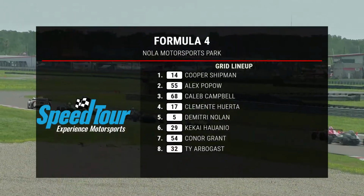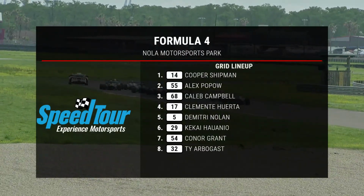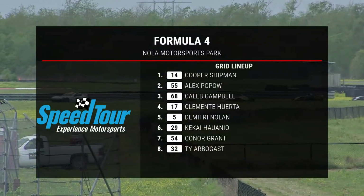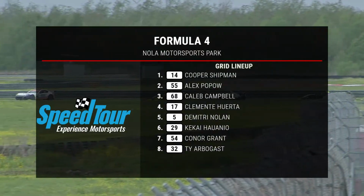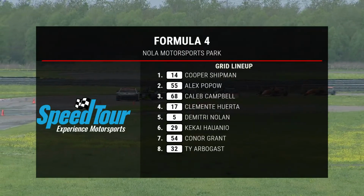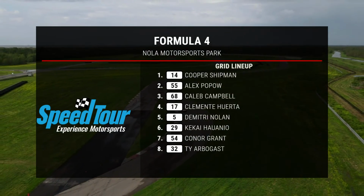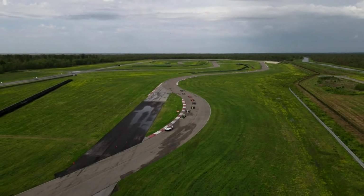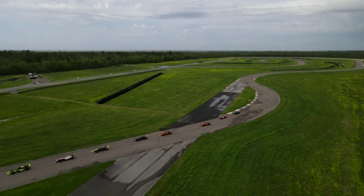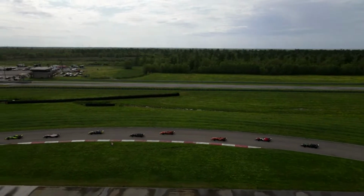Taking a look at our starting lineup, Cooper Shipman on the pole, Alex Popoff will start alongside on the 55. Two guys that should be contesting for the championship. Yeah, I raced Alex in the last round at Coda last year. He's a really good driver, so I'm excited to see how he does this race. And Keiki, he's a fast driver as well, down there in the 29 starting 6th today. Yep, certainly has the pace. A little surprised he's starting that far down. I don't know if he got a penalty or something. Yeah, I believe that was the case. So he'll charge through the field, no doubt. Not a huge field of cars, about 8 or 10.